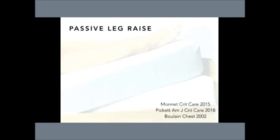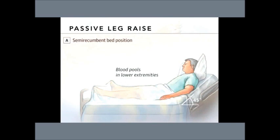Now, if you want to really understand how to do this test totally by the book, I'll direct you to a paper by Monnet and colleagues from Critical Care in 2015. It's called Passive Leg Raise, 5 Rules, Not a Drop of Fluid. They're extraordinarily specific about the exact right way to do a passive leg raise. So, to do a passive leg raise, first the patient needs to be lying in bed with the head elevated to a 45-degree angle. Next, you would elevate the legs and the trunk by raising the foot of the bed to 45 degrees.